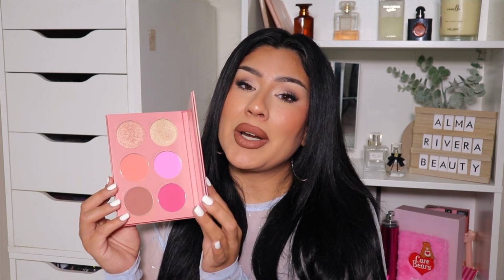And one thing that I love about it, it is not heavily pigmented. I build up my blush to the intensity that I want, and that is one thing that I look for when it comes to a blush. I want something I can build, something I can show off. Don't get me wrong, pigmented blushes are beautiful, but I prefer the buildable ones.